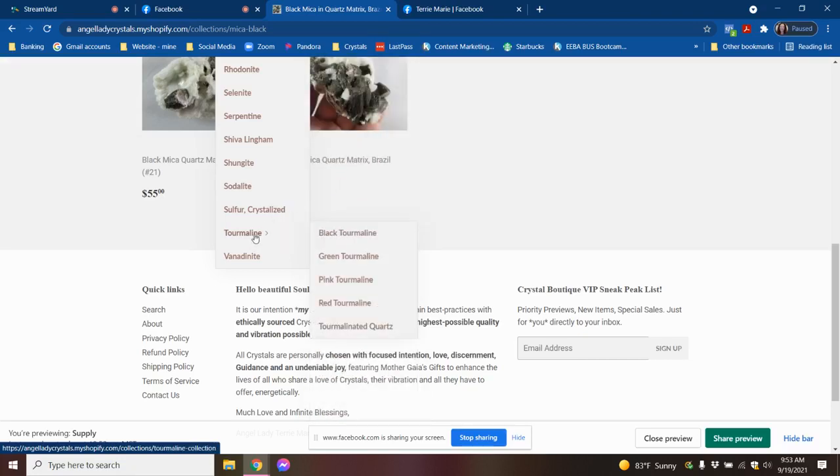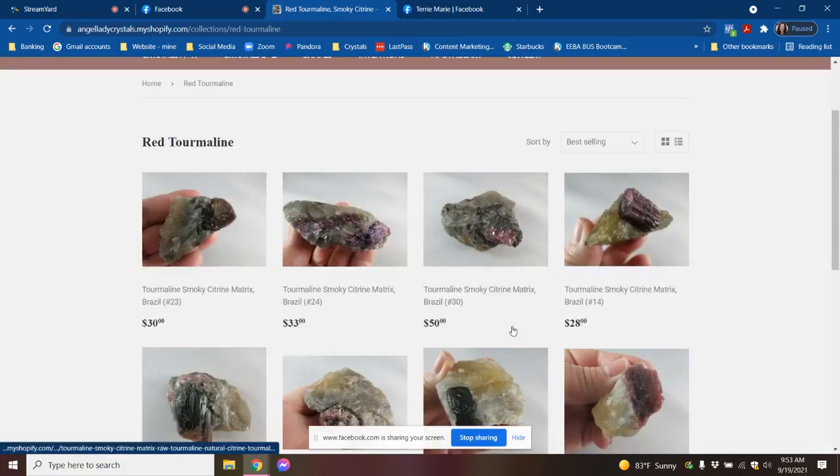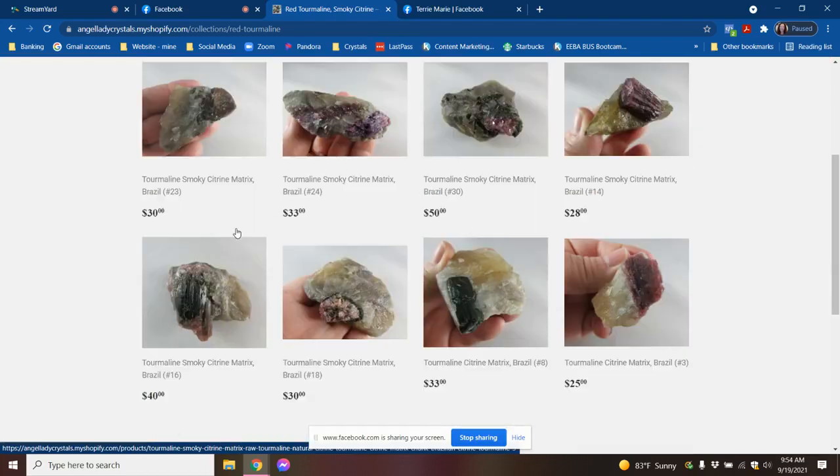And then we have tourmaline. And look at these beautiful red tourmaline. These are in citrine matrix right now. Well, they're going to be there forever. I don't mean by like right now that it's never going to change, right?